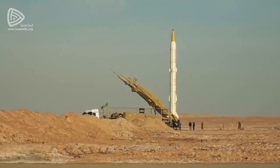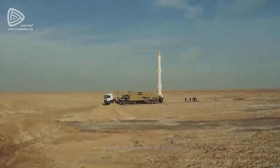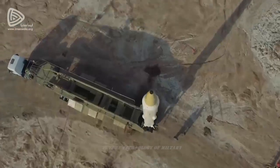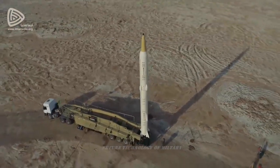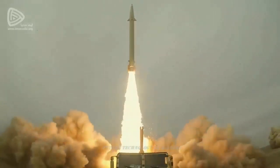The missile test coincides with increased tension over Iran's nuclear program, which the West fears is aimed at making bombs. Iran denies the charge. Neither Israel nor the United States have ruled out military action if diplomacy fails to resolve the row. Iran has vowed to retaliate for any attack.